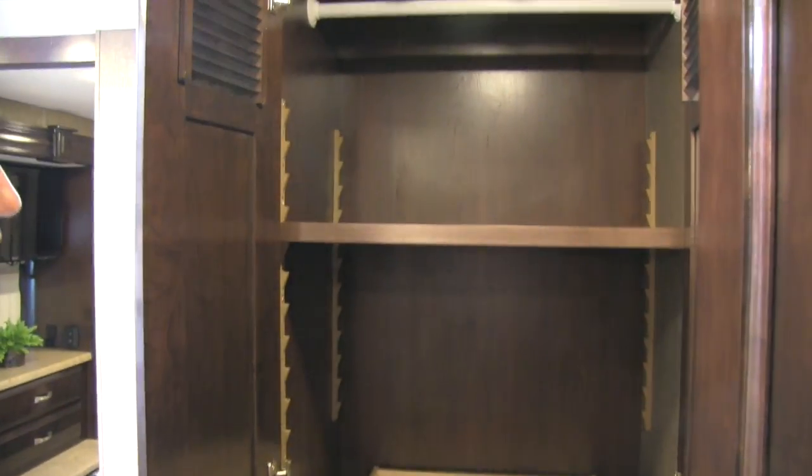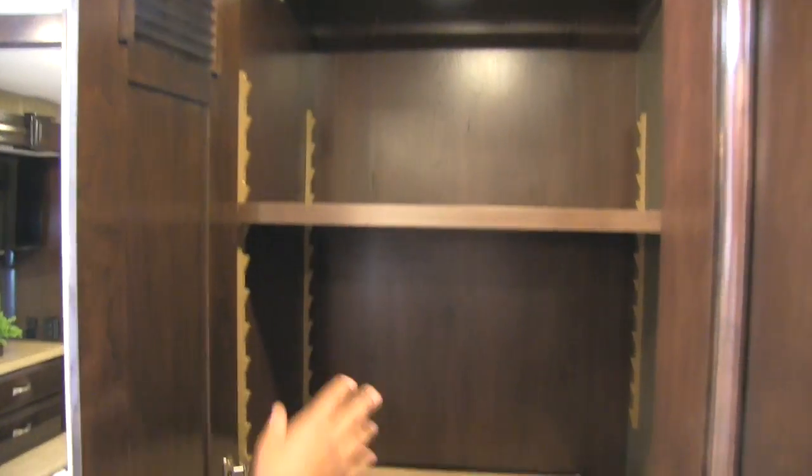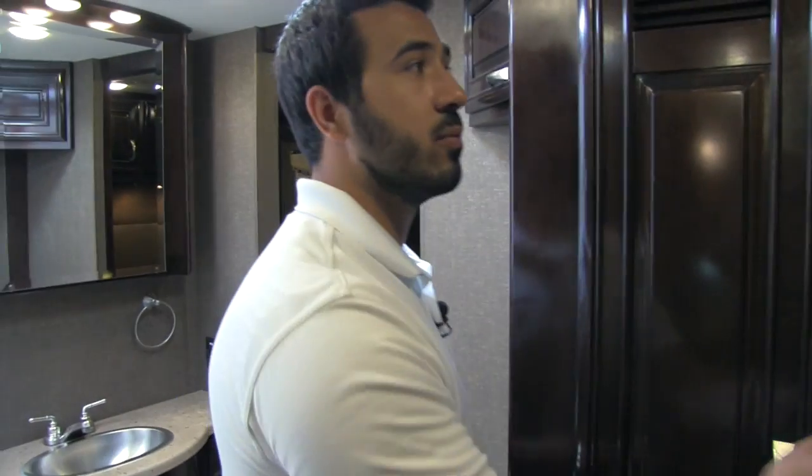Also, if you do want washer and dryer, these drawers will just be removed, and that's where your washer and dryer will be, nice and tucked back out of the way. Now, one of the things I love about this bathroom, has a ton of space. Behind the door, you're gonna have a full-length mirror from head to toe so you can see what you look like as you're getting ready, and again, just plenty of space to get ready for the day.